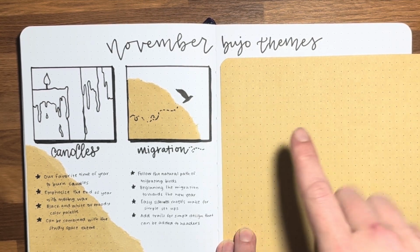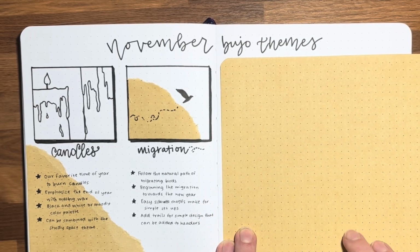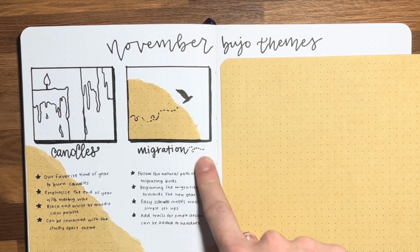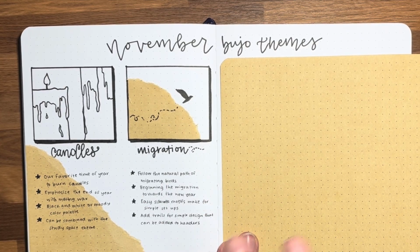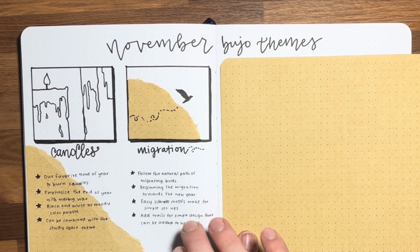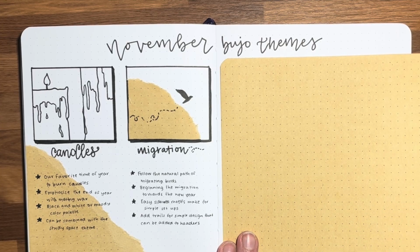Like I said, it's easy and simple to create that silhouette style motif. And then you can also add the trails for a simple design that can be added to headers, and that can help tie the whole page together. Again, easily done in black and white, or you can add little pops of color everywhere.